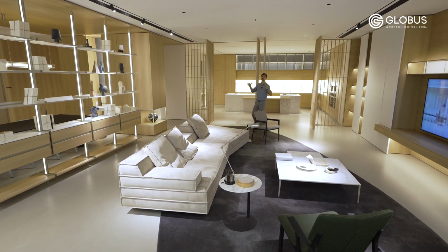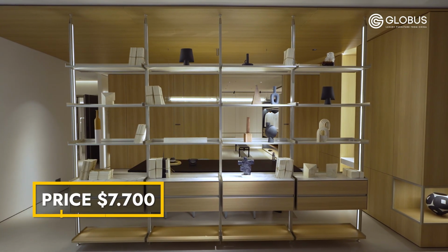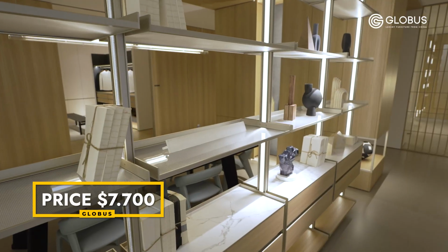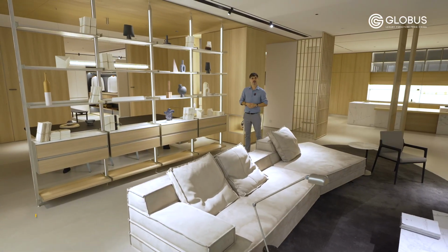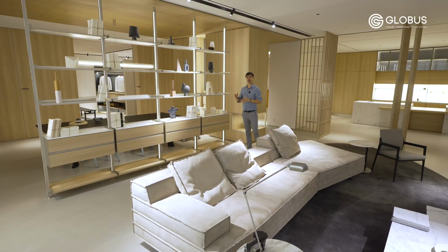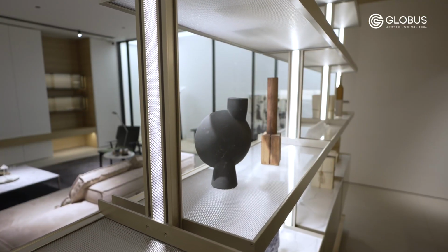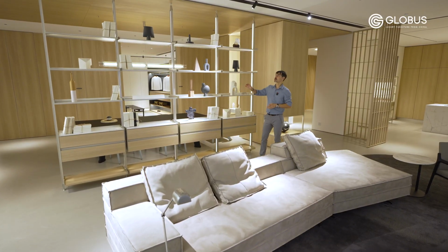Look at how beautifully the space is executed in a unified style. This polyfoam shelf here costs $7,700. In Europe, prices start at 10,000 to 15,000 euros, but in reality, the configuration can reach up to $30,000. So just look at the price difference. And as for the quality, I examined it thoroughly inside and out. There are absolutely no complaints, no scratches, everything is precisely fitted, everything is made perfectly. This shelf can also be mounted not only to the ceiling but to the wall as well.